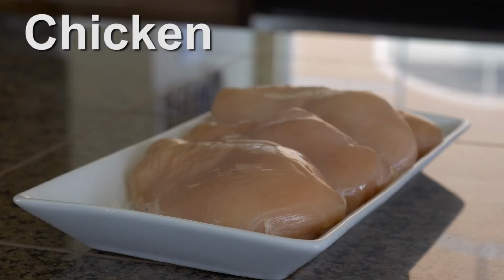When you're purchasing chicken, you want to make sure that it doesn't have added ingredients or enhancers. Anytime you read a label, if it says enhanced, it's been injected with a bunch of solution that generally will increase the amount of sodium that it contains.